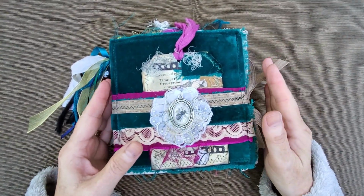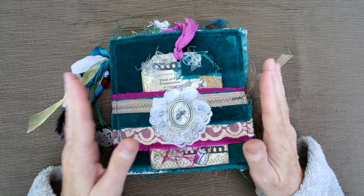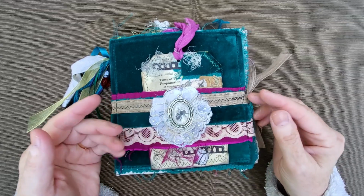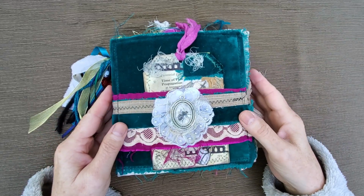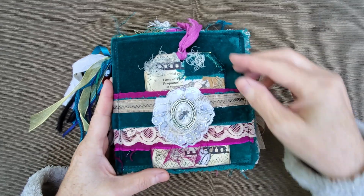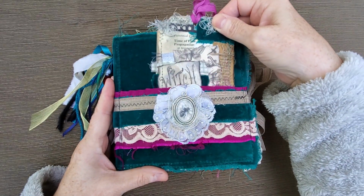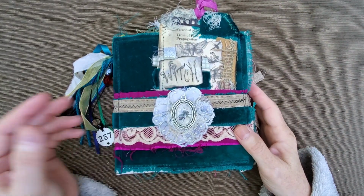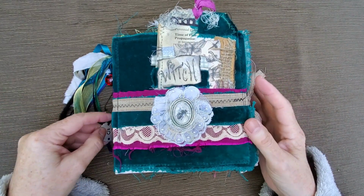I'm back again today with another journal. I wanted to show you this Halloween journal that I just completed. I already finished one and it was sold, called Spell. And this is the second one. This one is called Witch. And there's a third one in the works called Spooky. So hopefully I'll have 3 journals for Halloween.